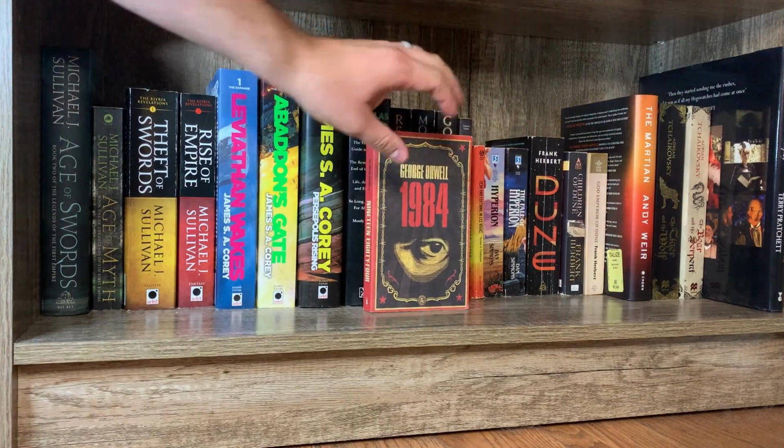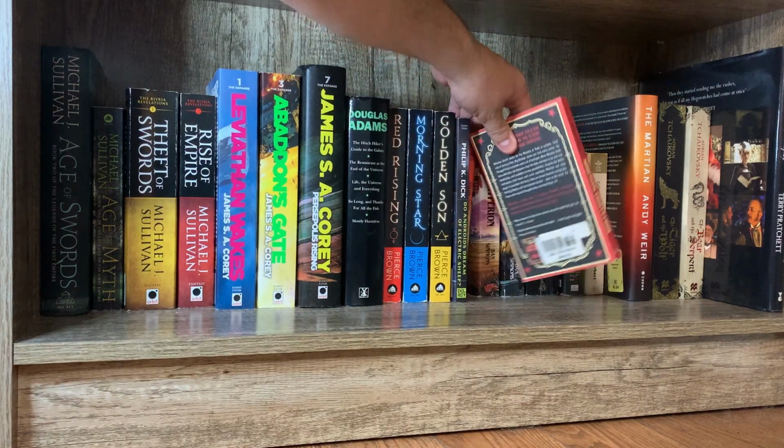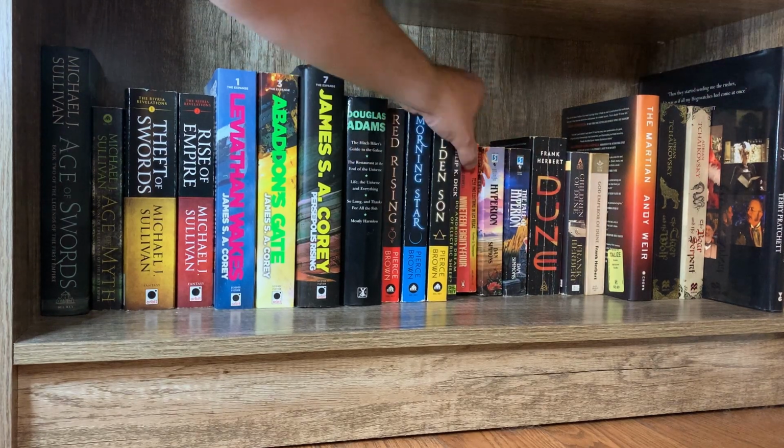I love this book. Scary book. It's also kind of relevant. I mean, this book will always be relevant. So yeah, I'll talk about 1984 at some point.